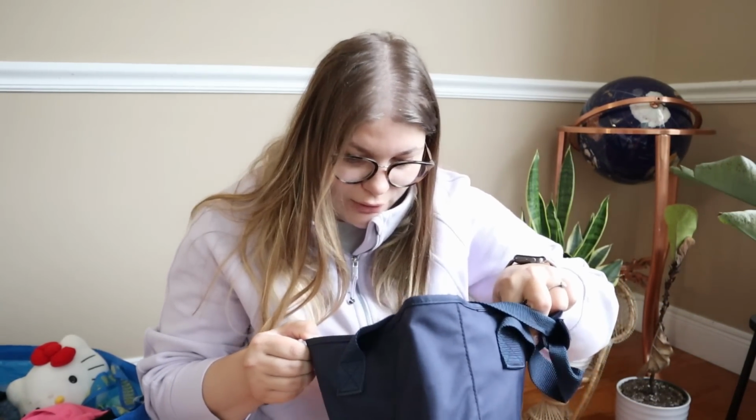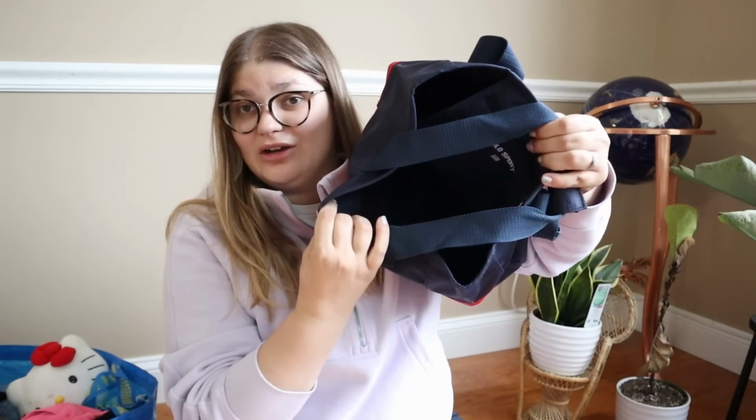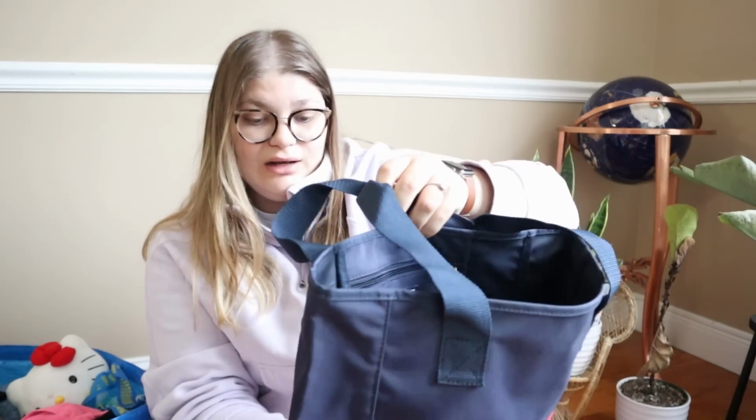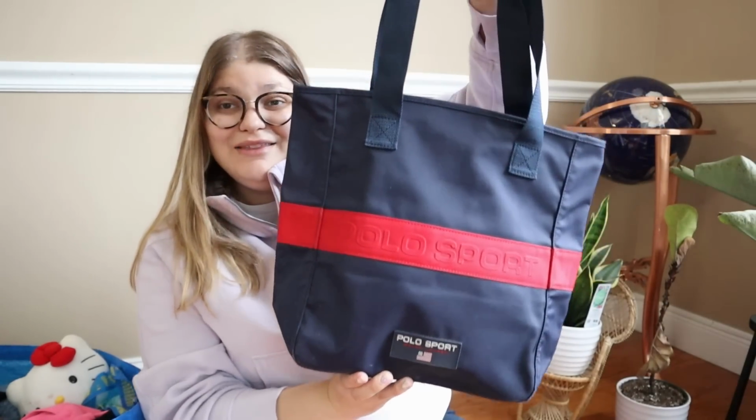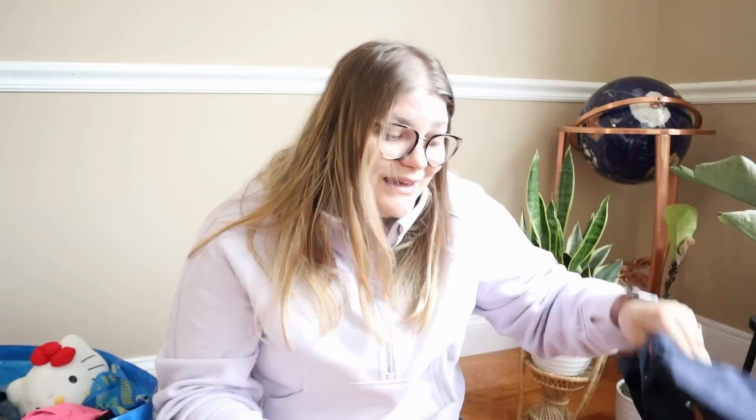Polo Sport by Ralph Lauren. The interior looks really good, and I think that this is a good little summer bag. We do have a hard piece on the bottom here. I think this is really adorable. I think I can get probably 25 at least for that. I'd probably hope for more like 35, but I thought that was kind of cute, and I like the coloring.